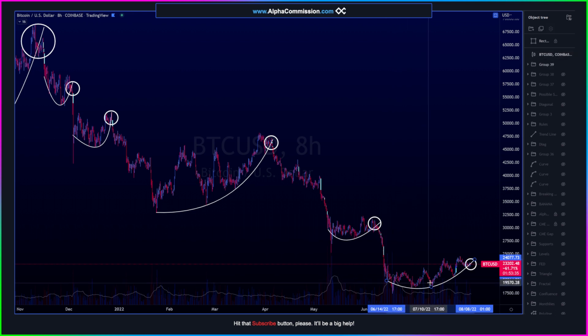And so this curve is actually very legitimate. And what we have is a breakdown and a bounce back up to retouch the curve, right? And so what happens when we bounce back up to retouch the curve? We seem to be getting rejected here, right?